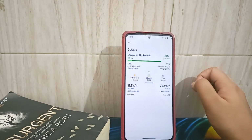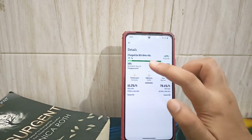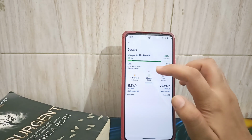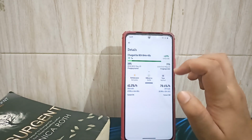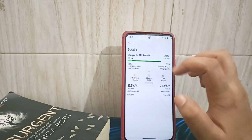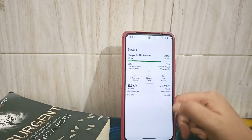Now talking about the charging speed of this ROM, like you can see here, the device charged from 10% to 79% in 1 hour and 4 minutes, that is around 64 minutes. So the device charged by 69% in 64 minutes. It is decent, I'll say. It's not very fast but it does the job.